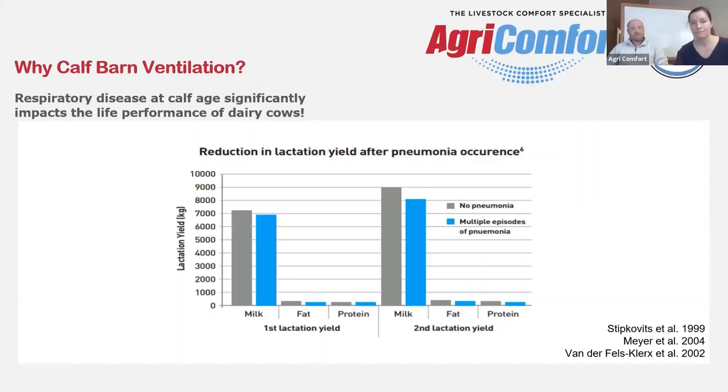Right. Yeah, I think so too. That's what I see in barns too. And you can see that in first lactation it is relatively close. They did not give the information on whether this was a significant difference or not, but in second lactation is where we really start to see the difference. The milk yield especially is lower in cows that had multiple episodes of pneumonia.